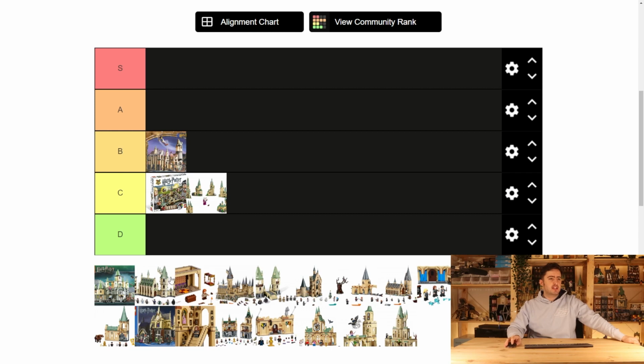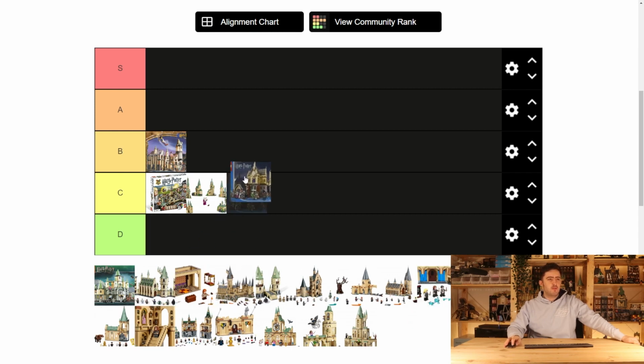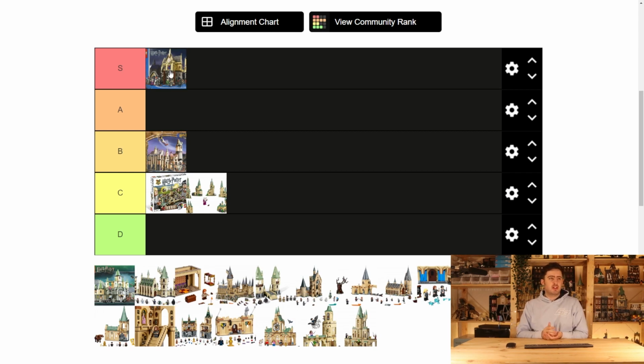We'll have a look at the second edition Hogwarts Castle, which was the 2004 version. This is S tier for me. The reason why is because this was released nearly 20 years ago now, in 2004. That's 18 years ago. This had motorization functions which modern LEGO Harry Potter sets, even the recent Hogwarts Express set, don't have. This set was really ahead of its time.